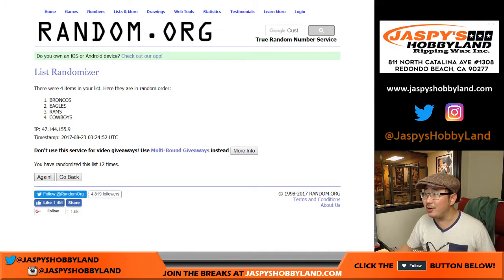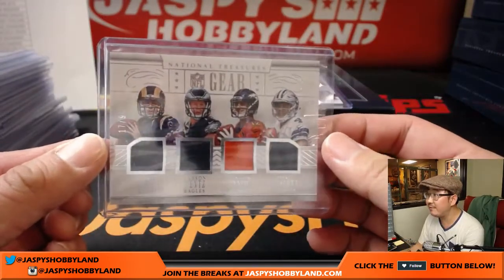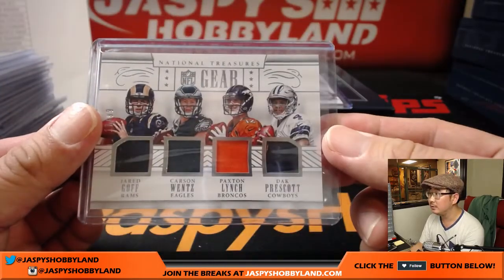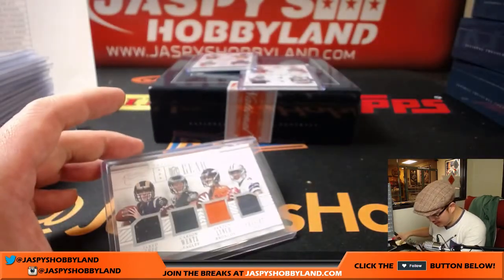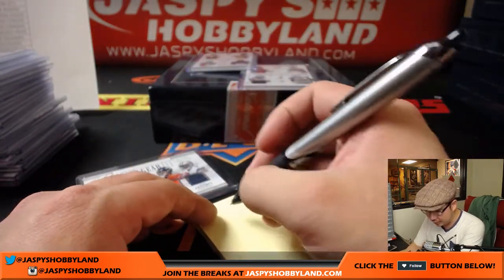Opposite Joe Mojo flips to the Broncos. So Broncos, this quad relic, 17 out of 99. James Allen, a little opposite Joe Mojo, will go to you. I think you had the odds, right? I think you had two of these teams. Yeah, you had two of the four. You had Rams and Broncos.